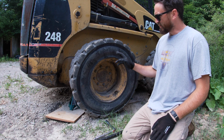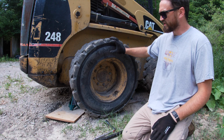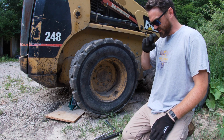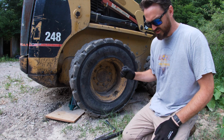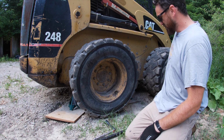Now I do know that there are tires that are foam filled that you can get. There's also tires that are not foam filled, but they're solid. I don't know what those tires are called, but skid steer tires and just tires in general are expensive. Luckily, I have a spare here.